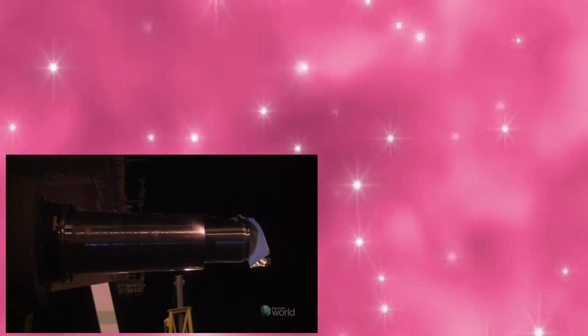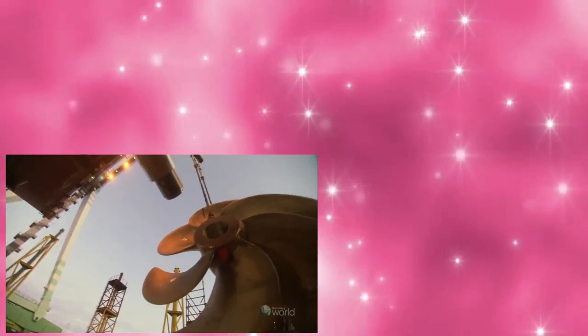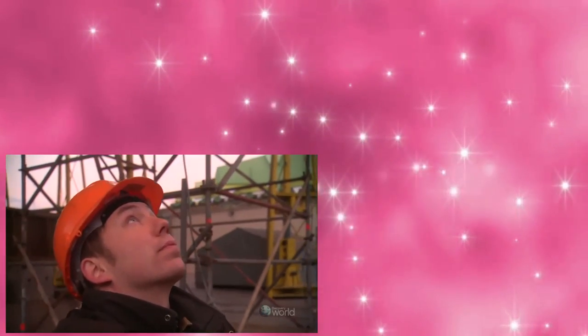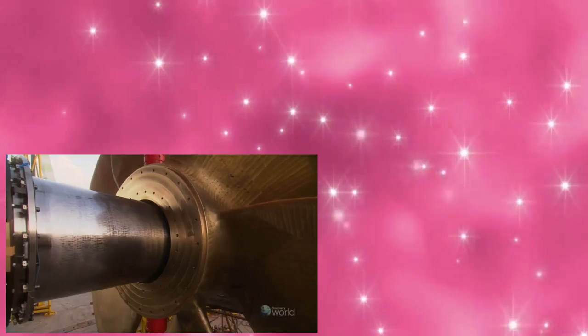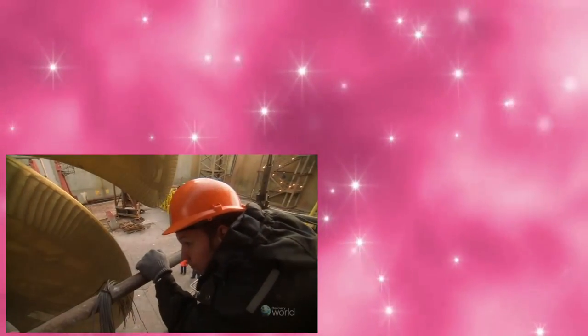Soon, Soren will face the big test, attaching the propeller to the shaft. The world's largest propeller is in play. Now it must be attached to the world's biggest container ship without damaging either. There are no spares for this million-dollar baby. And Soren won't rest easy until this job's done. Centimeter by centimeter, the prop is moved up the shaft. There are just a few more centimeters to go.